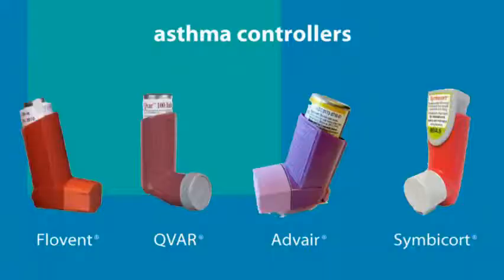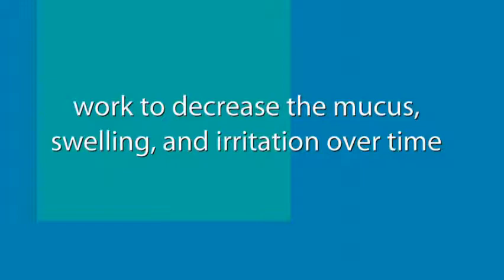To reduce the mucus and help with that swelling, you need to take a controller medication. Many of these come in inhaled forms. Some of them even come in pills or as a liquid that you would put in your nebulizer machine. These controller medications work to decrease that mucus and that swelling and irritation in your airways over time.